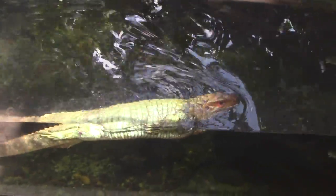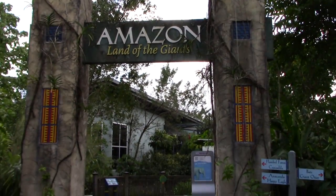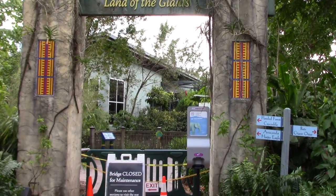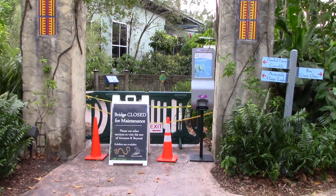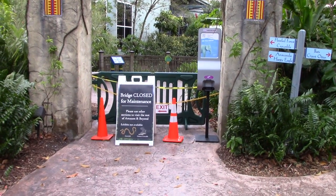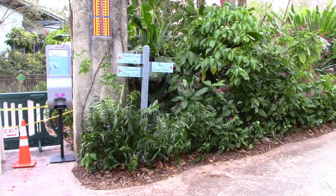And the water's probably stingray in here. I just don't see them. Man, this guy's swimmy. Alright, sadly the Amazon Land of Giants section that has the flooded forest, crocodile and anaconda, harpy eagle is down for maintenance, so I will not be able to see it. So we're gonna make our way to the right and see the bats and a giant otter.